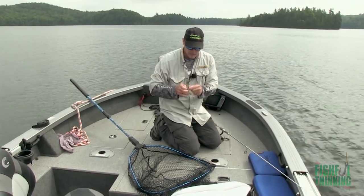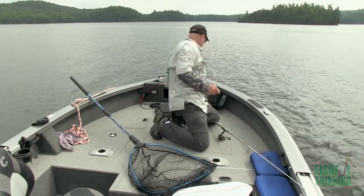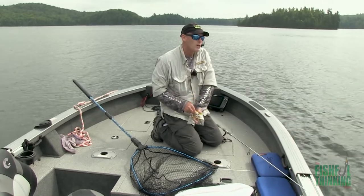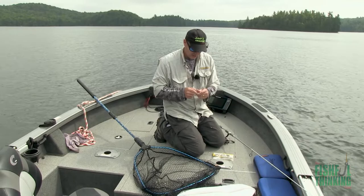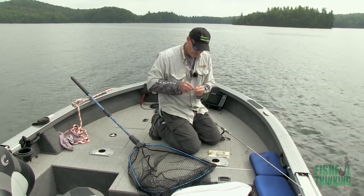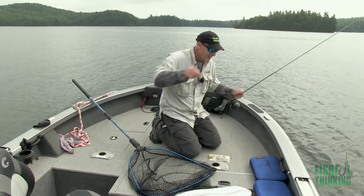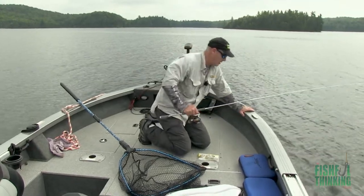Sticky, sharp, good old Mustad. And these good old Set the Hook plastics. So soft, so scented, and so effective. These things are amazing. I see why the fish won't let go of them. They're just gummy soft. All right, drifted away. Let me get back in there.